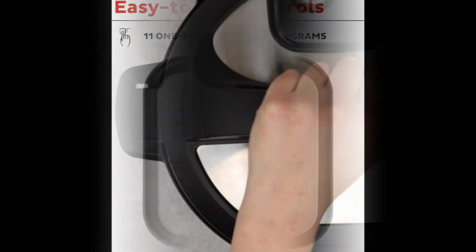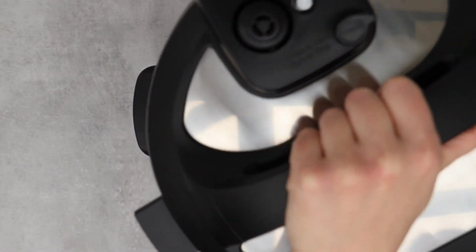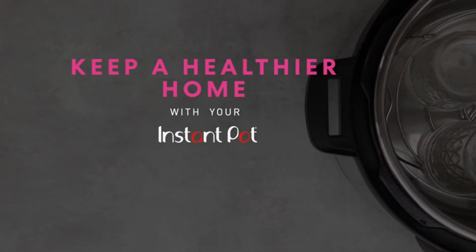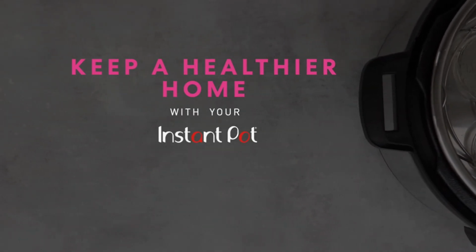Be sure to preheat before placing your food inside so you can get an accurate estimate as to the time it will take to cook. Would give 10 stars if it was an option.